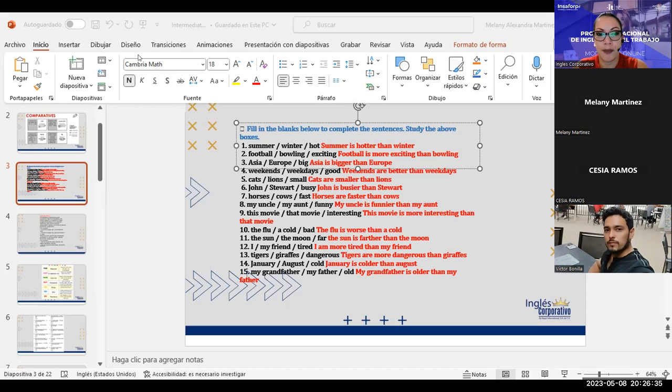Number six, John is busier than Stewart. Yes, correct. And you change the Y to I and add ER. That is correct. Everybody should have that answer. That was the one that had the most confusion. No, but you did it correct. Excellent. Continue. Number seven, horses are faster than cows. Mm-hmm. Eight, my uncle is funnier than my aunt. Correct. Changing Y to I, very good.